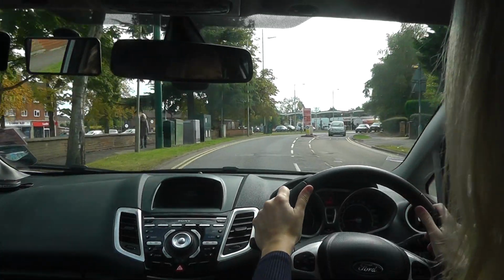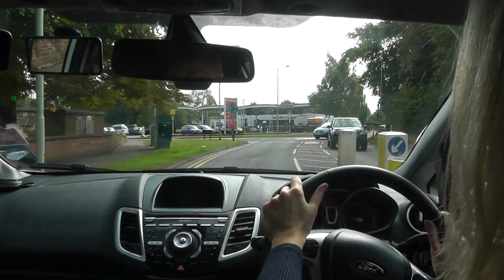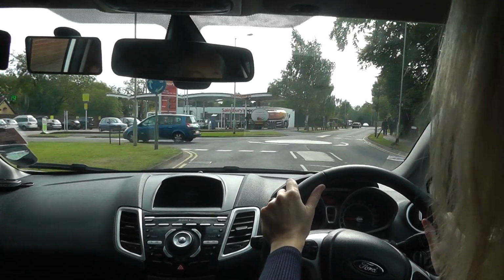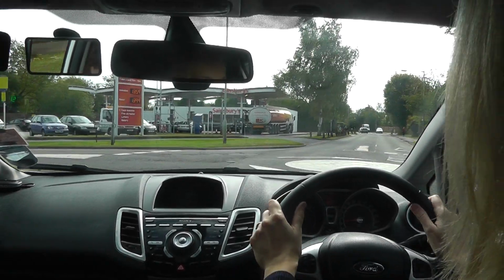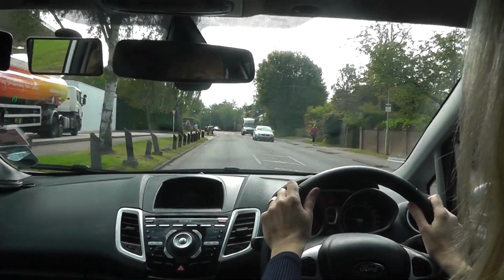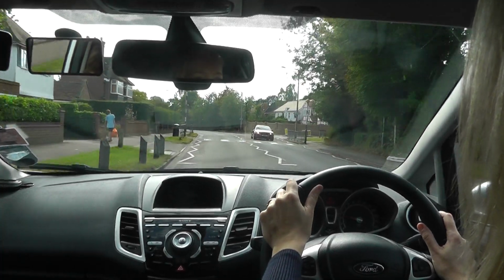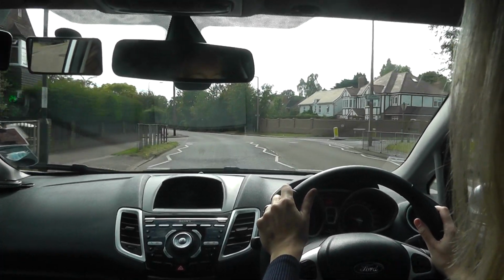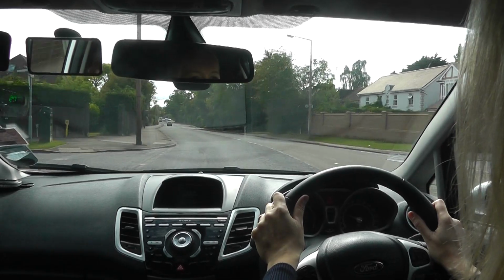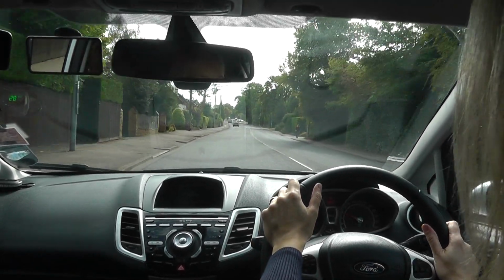That wasn't a great approach, that roundabout. Yeah, I forgot my gear again, and then that put me off. It wasn't the gear I was worried about. It was the fact that you never even looked at the roundabout until you were practically on the white line there. You need to be looking at those roundabouts all the way around them a lot earlier.